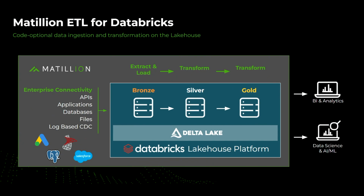So Matillion ETL on Databricks follows the Databricks paradigm of the medallion architecture very closely. The extract and load is the bronze. We then transform at the cleaning stage to create the silver, and then we further transform to aggregate, summarize, whatever it is that the BI teams need, and produce the gold layer. I'll show you that in the demo.